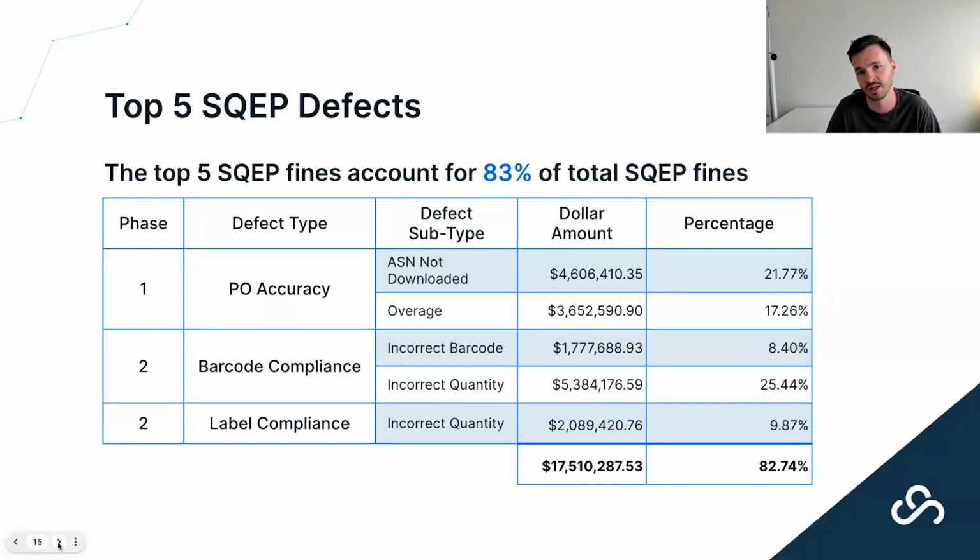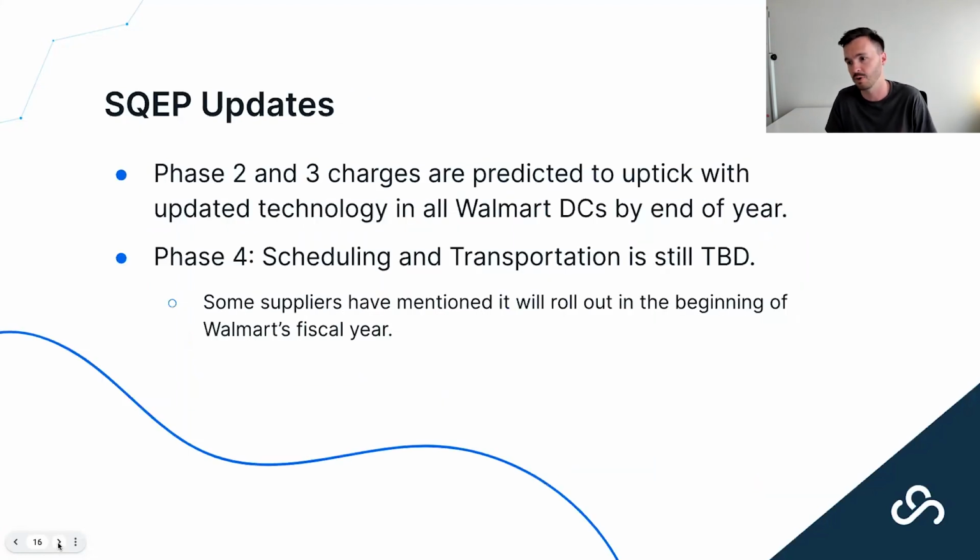But I would look at the defect subtype. Whenever you say the top 5 SQEP finds, that's broken down by the subtype. So ASN not downloaded, overage, incorrect barcode, incorrect quantity for barcode, and then incorrect quantity for label as well. Those are the big 5 that we've seen. And then there's a pretty significant drop off from there. But if you're curious about that, go back in the chat a little bit to the common SQEP defects. There's a big benchmarking section there that will go into more detail.